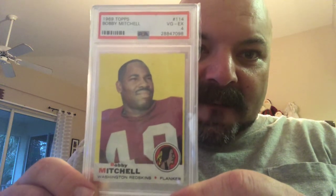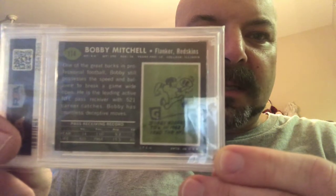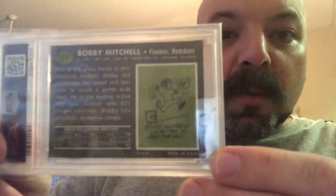He sent me a VGX graded 4 of a 1969 Topps Bobby Mitchell. That is freaking awesome. Very, very cool, dude. That is awesome. Like the front and then the backs of these cards are awesome. These are tough because the backs are actually black, but they present really well. You can read everything really well on these. So that is super cool, dude. Thank you very much, Pepino. Merry Christmas, brother. And wow, that is awesome.